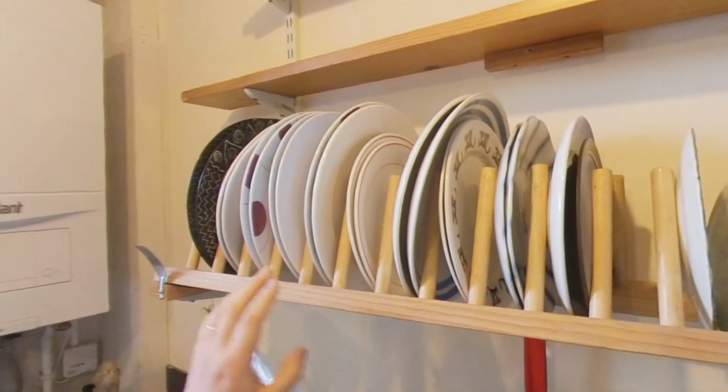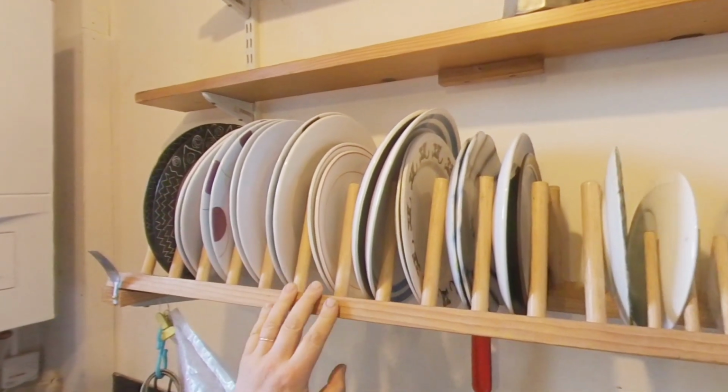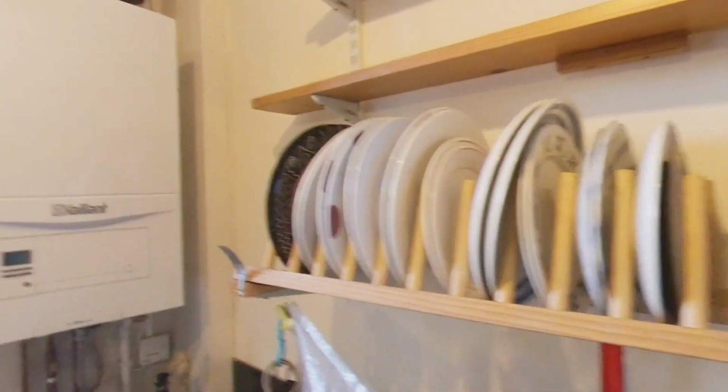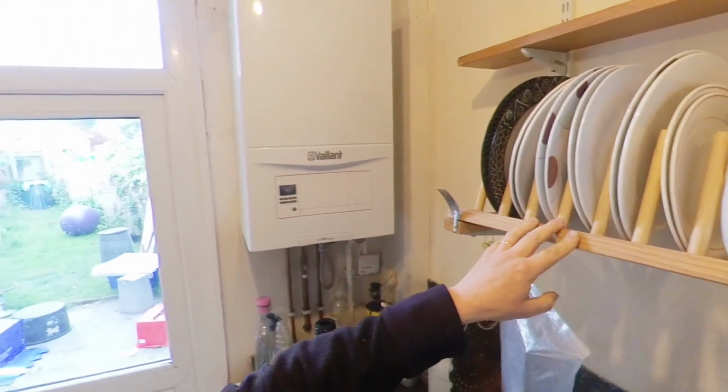And I made this from bits of an old broken cot which I rescued from a dump somewhere, I think. So I'm really pleased with this, and I'm going to try and take it with me to the new house if I can.